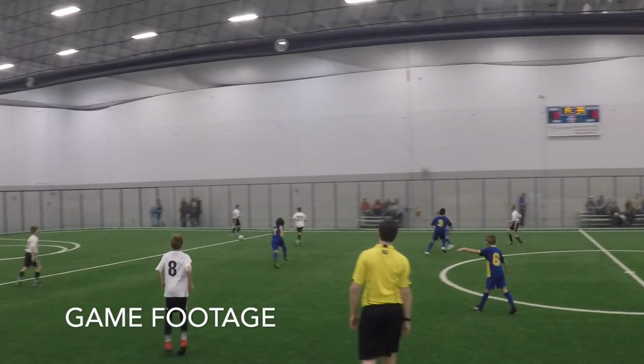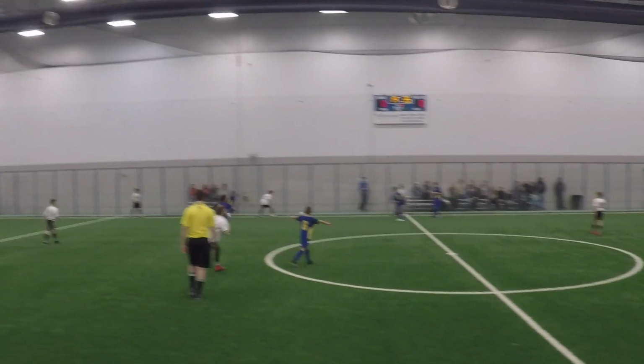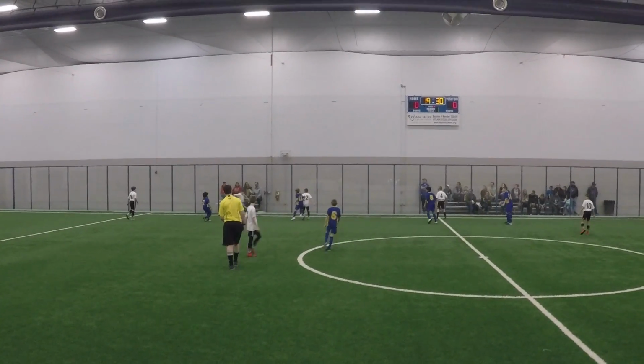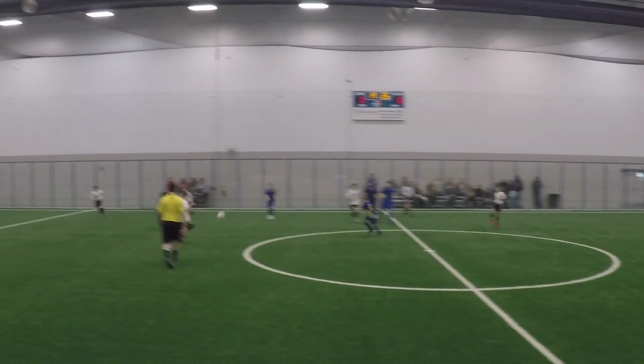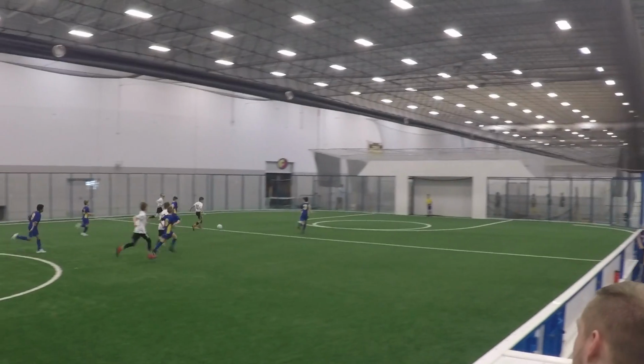Finally, here is some game footage from the weekend's game at Libertyville to see if the boys could put into the game what they worked on in practice. So here you can see Evan wins the ball, there's a little flick on and Xavier's through on goal to score.